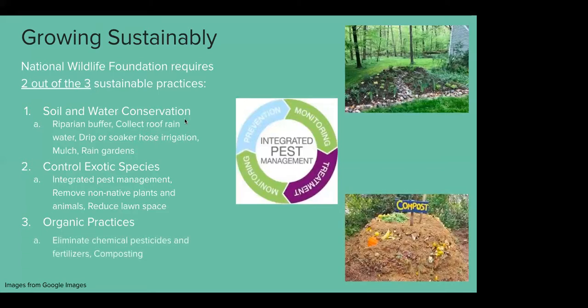Composting, especially with the recent food landfill ban, people are really pushing for composting. Super easy to do if you happen to live in an apartment. I love creating vermicomposts, which are using worms in a bin to break down the food for you. So you don't need to have a huge expanse of land to have a large pile like the one that's pictured. But also just simply eliminating the amount of chemicals you're using. Those pesticides, herbicides, even fertilizers can affect the environment quite strongly.